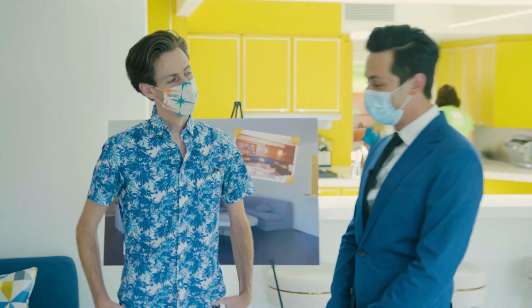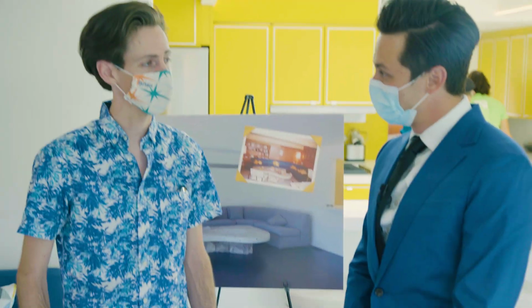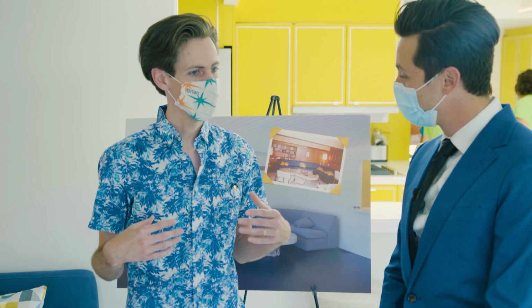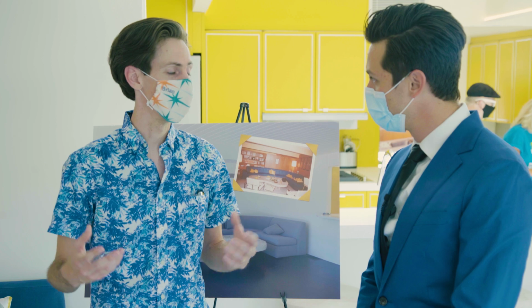Can you tell me a little bit about Sunburst Palms? This is a house that was purchased last year by some clients of ours who bought it. Right after they bought it, they turned around and came to us and said, we want to fix it up and make our dream home in Palm Springs.